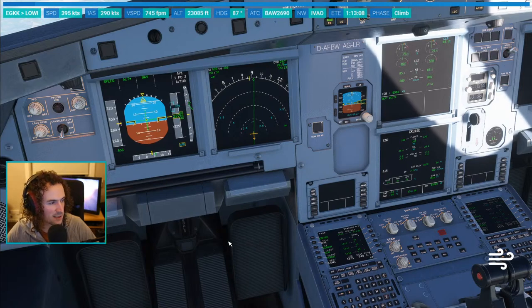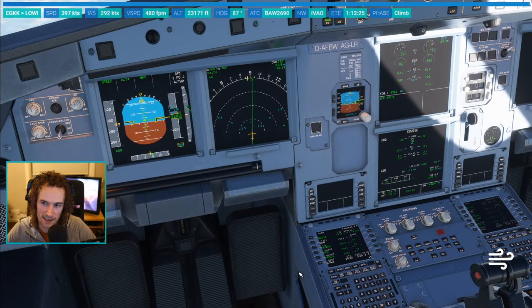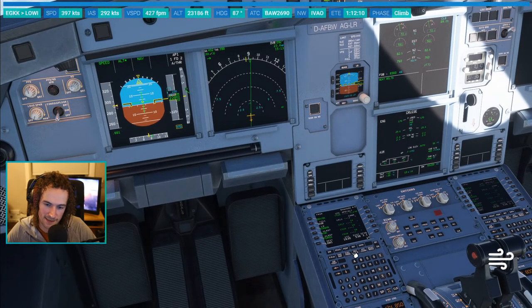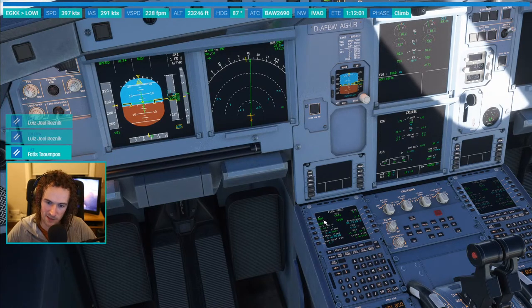And we're gonna have a tailwind for this trip, so it should be pretty rapid, really. I think there's normally about a 2-hour flight. Estimated time of arrival currently is in about half an hour according to this, but I think that's wrong. Probably be about an hour maybe.